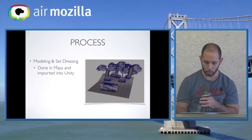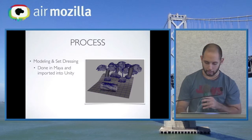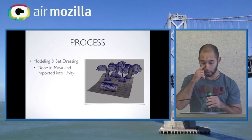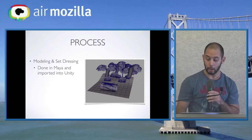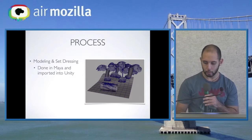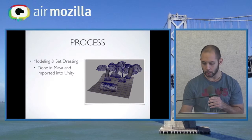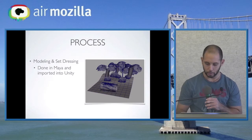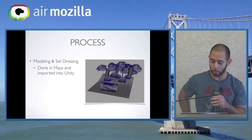So just to quickly take you through some of the highlights of the process, the front end of our pipeline was fairly traditional. We did all of our modeling and set dressing in Maya and imported that into Unity. And because we were dealing with one scene and a fixed camera, we could cheat the way things were modeled and dressed, really only working on the stuff that you would see in the final frame. This is, of course, very contrary to what a lot of you are probably doing with your VR projects.